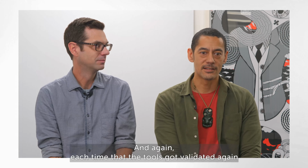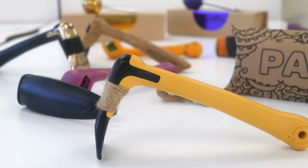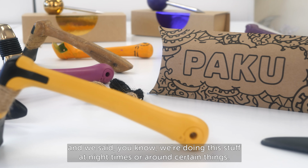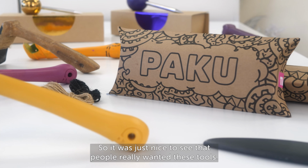But it wasn't the money, it was a validation from the community, that there was so much aroha for these tools. And each time that the tools got validated again, it kind of gave us a bit more of a burst of energy because we both had young families at the time, and we're doing this stuff at night times or around certain things, so it was just nice to see that people really wanted these tools.